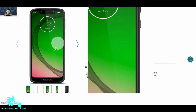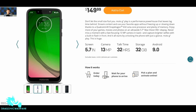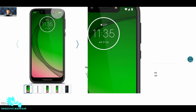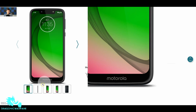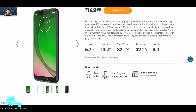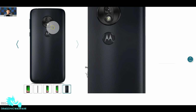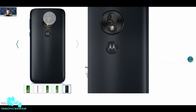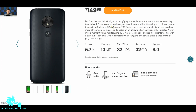It does kind of remind me of an iPhone, at least from how the notch is, but overall, it looks like there's a lot of bezels around it. As you can see, it's not super fitted. But oh well, it looks like it's a pretty chubby phone at that. It's a thick boy. Look at that thing. Good Lord. And of course, iconic Motorola. Their cameras all look about the same, and I do like their iconic Motorola logo in the back. So overall, that's pretty cool.